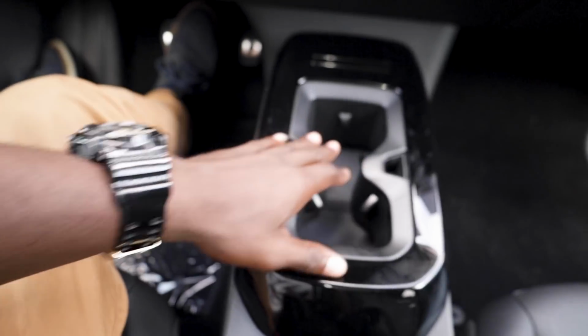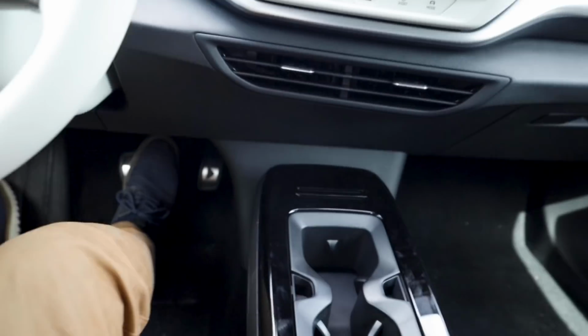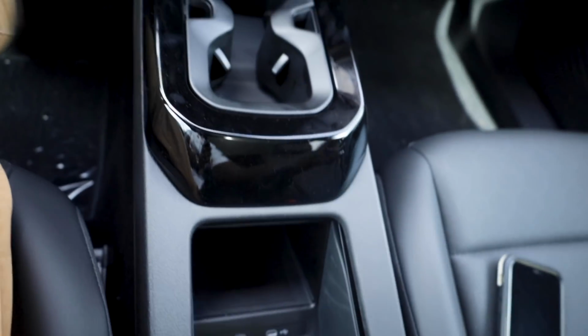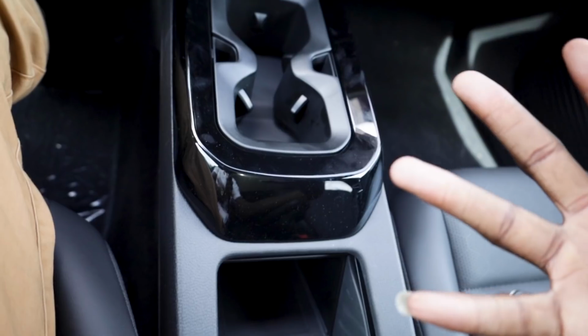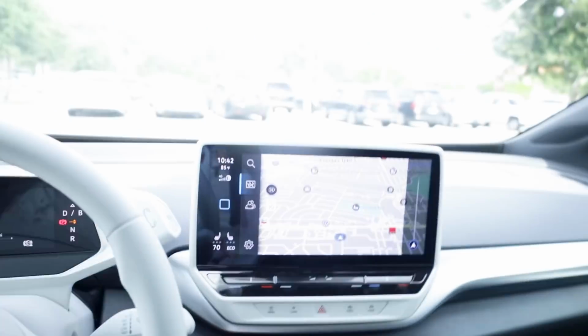And what else do we have here? We have some cup holders as well as some hand rests where you could use your hand here. And we also have a wireless charger where you can charge your phone. So if you place your phone down here, you can charge your phone with no issue. So let's hop in the back real quick so I can show you how much space we have in the back of the car.